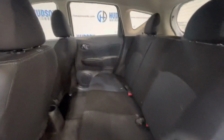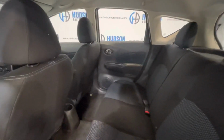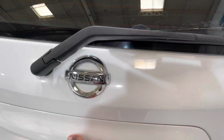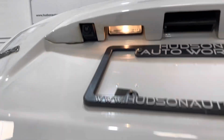Rear, you can see you have seating for three passengers. Very spacious with your cup holders as well, and a map pocket on the back of the passenger side front seat. Rear of the vehicle, there is a handle right here under the Nissan logo. Press it, you can see your backup camera lives there as well.